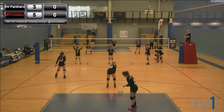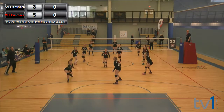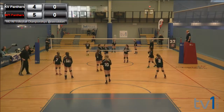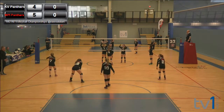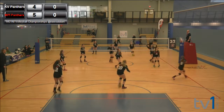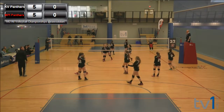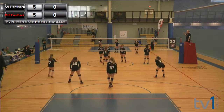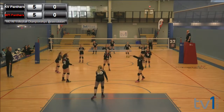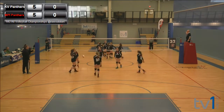Back to serve here for the Panthers is number 2, Hardy. Hardy with the serve. That's coming back over. Hardy with the dig. Gibbons with the touch, and that is going to be a KV point. Back to serve now is Mercereau. Gibbons with the pass, saved by Hardy, and a good touch there, but that ball not making it over. And there's Mercereau. And there is a tip there from McLeod. Point KV.